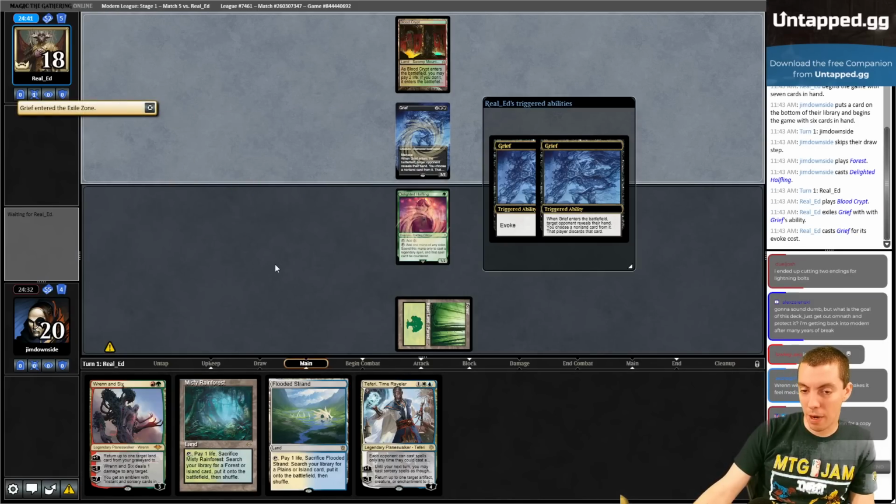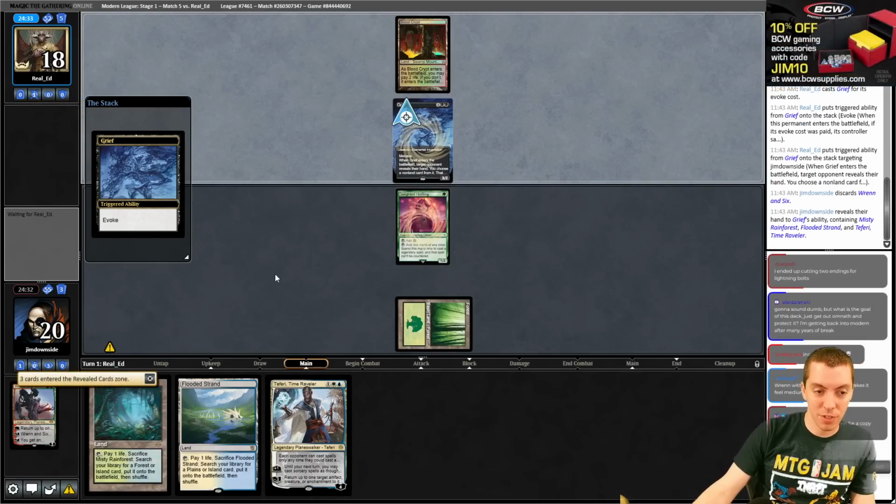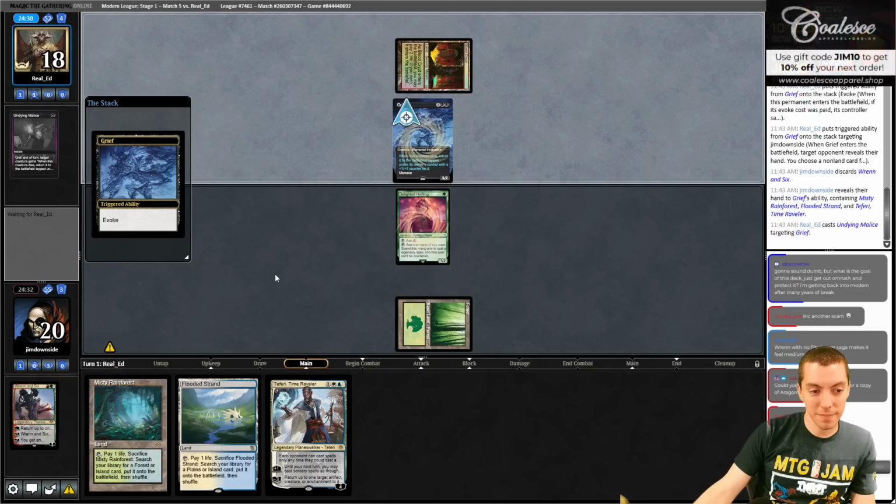Miser ran for a copy of Aragorn. Why would you want that? Oh, we're getting scammed again. This has been grief every round of the entire league. Well, now our hand's really bad, obviously, but it's fun.